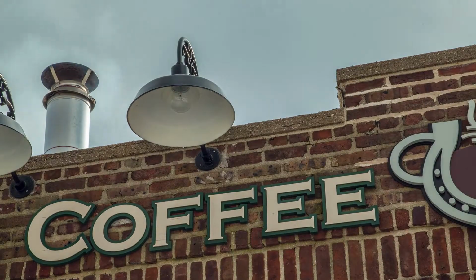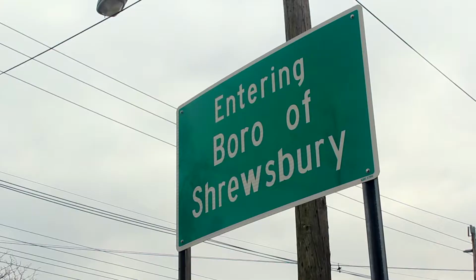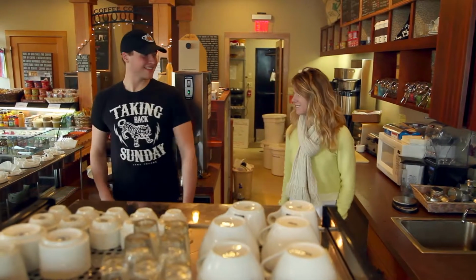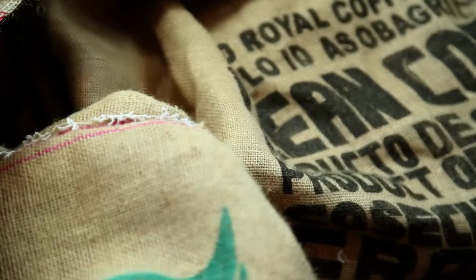We're on the west side of Red Bank, right on the corner of Dr. James Parker Boulevard in Shrewsbury. I realized there was no coffee on the west side of town and decided to open a coffee shop. My father went out west and went to roasting school, learned to roast several times, went to different coffee shops and spent almost 2 years learning about coffee, learning about what goes into it before we even opened.